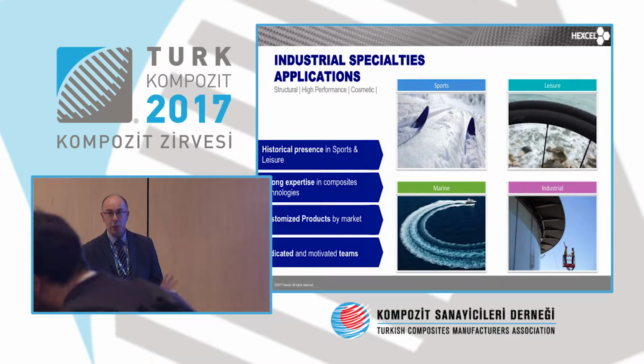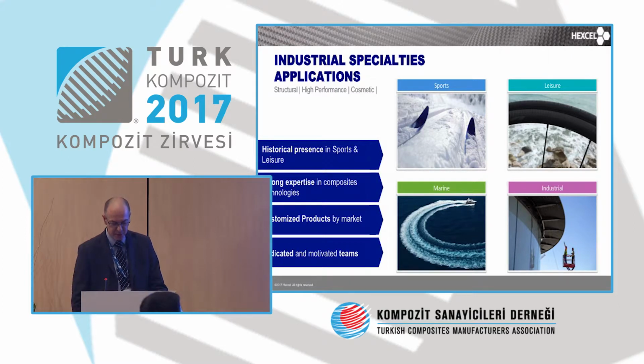Last but not least, our industrial specialties applications. Historically, we've been present for a long time in winter sports. I would say 80% of the skis around the world are being made with our materials, prepregs, polyurethanes, and of course the laminates that come with it. But it's not only that, we are also present in bike and sports and leisure, marine, and all the other industrial applications that are many, many, as we can see even in that exhibition today.